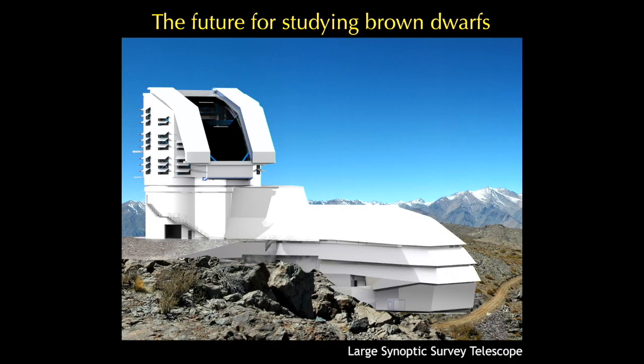And finally, a connection to here at SLAC: LSST is going to help a lot. The Large Synoptic Survey Telescope, the camera for which is being built here at SLAC. LSST is actually on the same mountain as Gemini-South, just a little bit off to the right, outside the field of view here. Here is Gemini-South. And here, LSST is going to be an 8-meter telescope. It's going to survey the entire sky every couple of nights. It's going to be really sensitive to brown dwarfs and hopefully pull out a lot more.